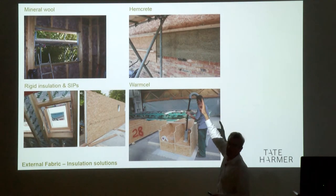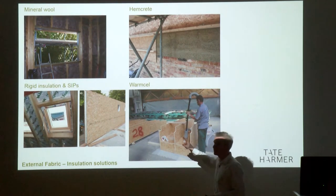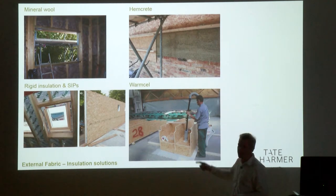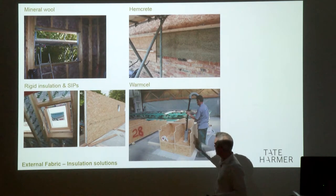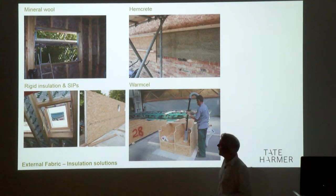There's a lot of this happening in the West Country at the moment, hempcrete, because it's quite low-tech, so you could build your own house out of hempcrete. Warm cell, which is essentially recycled newspaper and paper, and you blow it into the box. So here, there's a cladding panel, and he's blowing the warm cell in. It's like porridge when it goes in.